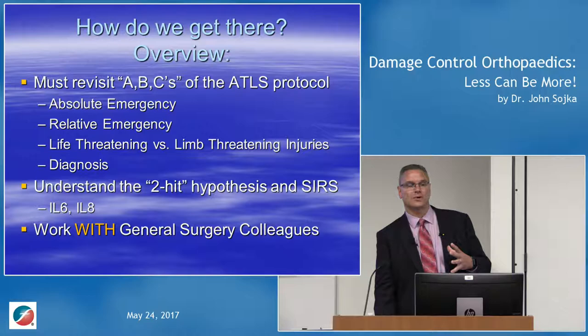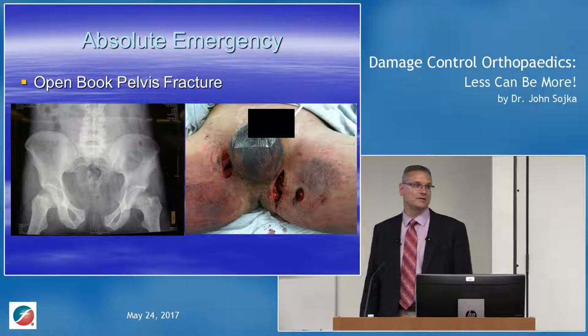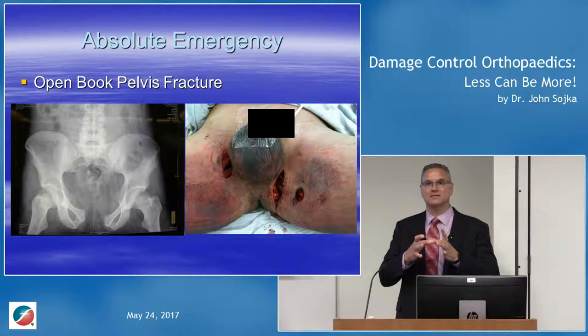So let's talk about absolute emergencies, and this is one that I apologize if you're still eating, but it happens, right? So the open book pelvis fracture. What is an open book pelvis fracture? We think of the pelvis as a ring, okay, or a pretzel. You can't break a pretzel in one spot. It's always broken in two spots, right? When you break off a pretzel, it breaks in the front and in the back.